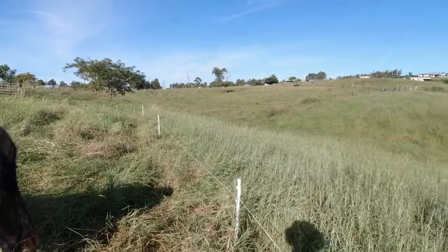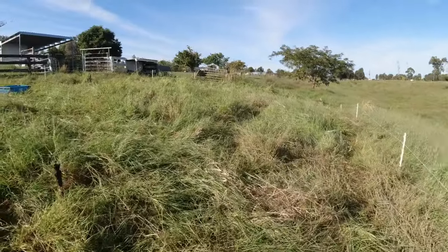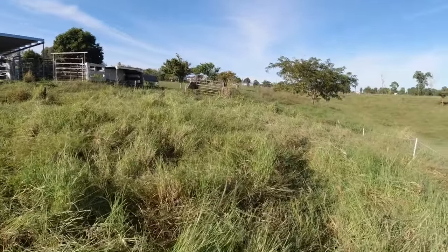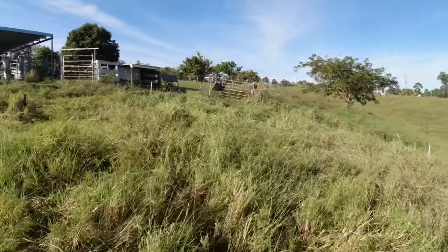Before I set up this next cell here, we'll go through and have a look at what they've done. So I've got two head of cattle, normally I run six. So they've been here just under three times the amount of time. You can still graze and get the same effect with less cattle, you've just got to give them more time.